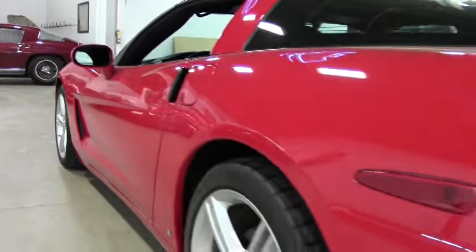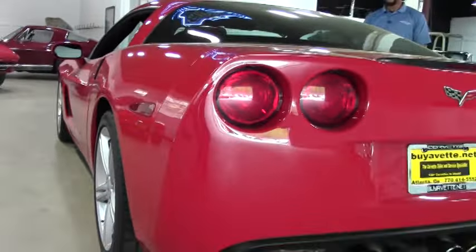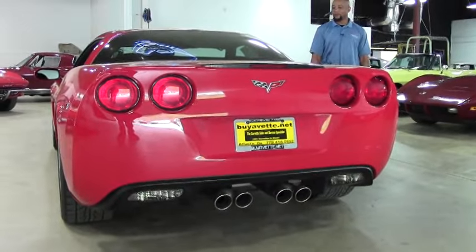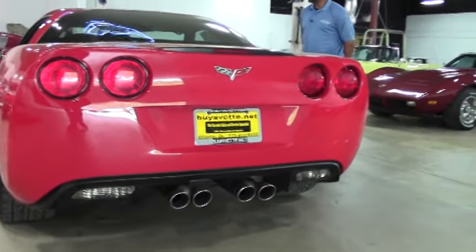As you can see, the Victory Red is a beautiful color. This car also comes with the Flowmaster cat-back exhaust.